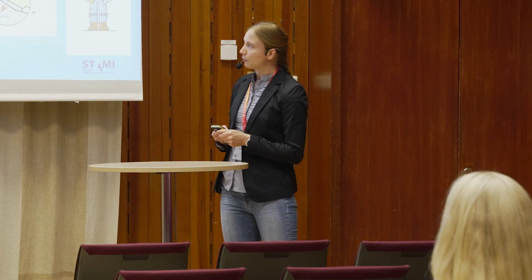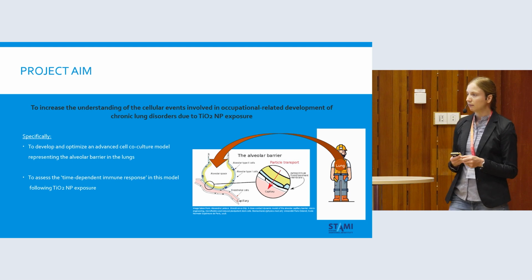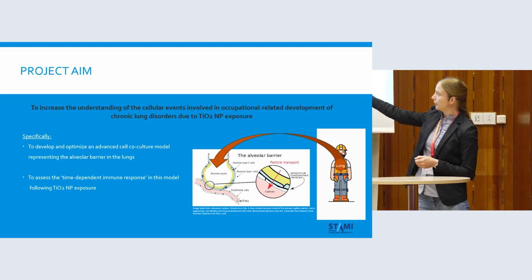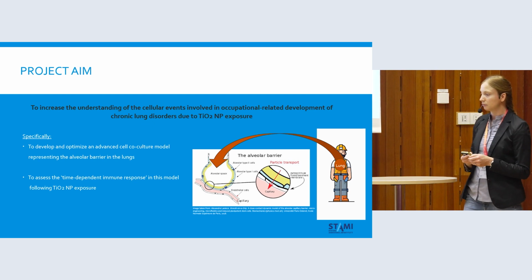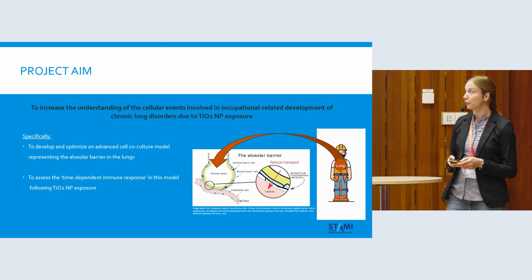Specifically in our project, we wanted to develop and optimize an advanced physiologically relevant cell co-culture model representing the alveolar barrier in the lungs. And using this model, we tried to assess the time-dependent immunological responses following TiO2 nanoparticle exposure.